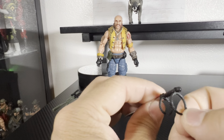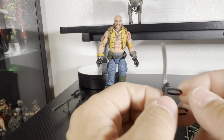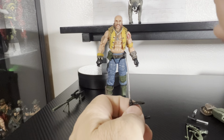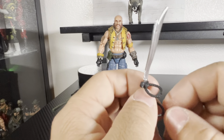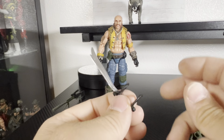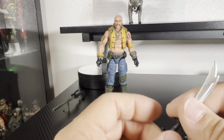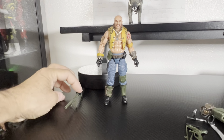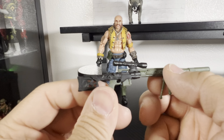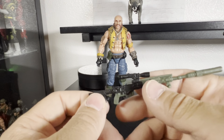I don't know how long these will last with time, because they are very thin, and they don't look like they're going to hold a lot. So the more you take it in and out of the figure, chances are that these pieces will start breaking off. But on the bright side, if it does, all you got to do is just break the rest, and you can just have him hold it like a normal machete. And of course, last but not least, his sniper rifle. As you can see, like, man, you put two colors, just a simple black on it, and it looks great.